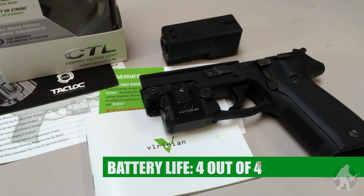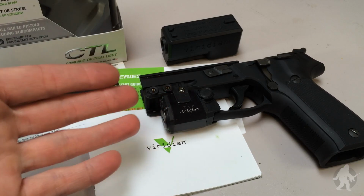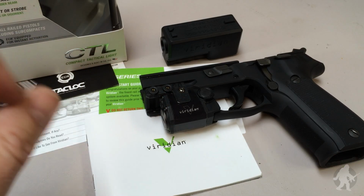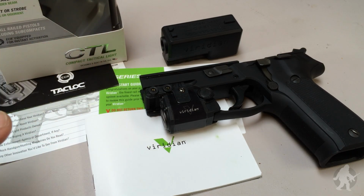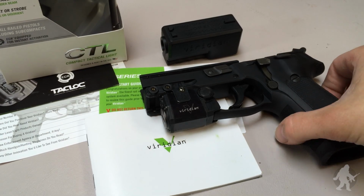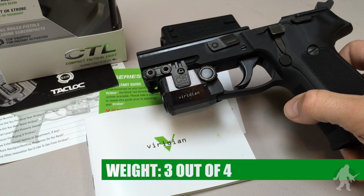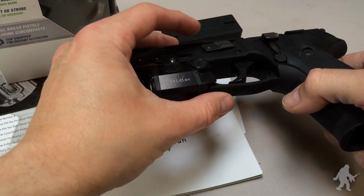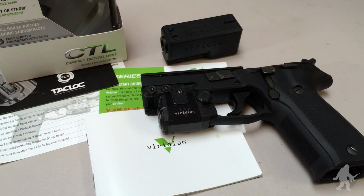Battery life was real strong at a 4 out of 4. Manufacturer claims we should only get about an hour. We ended up getting better than 2 hours on this particular unit. So again, 4 out of 4. The weight, give this a 3 out of 4. For its size, it really doesn't weigh a whole lot, and we do kind of like the compactness of this particular unit. And so, 3 out of 4.